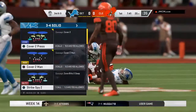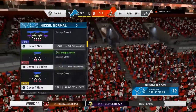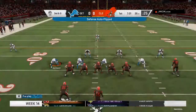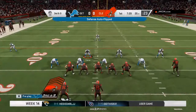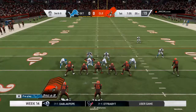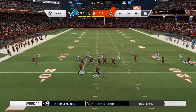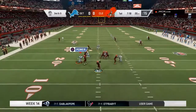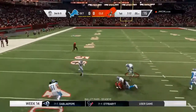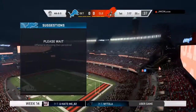Well, that's a good start to this drive on the defensive side of the ball. Force the incompletion on 1st down, then you're able to shut down the running play on 2nd. Yeah, I wouldn't be surprised now. A little bit of pressure going at the quarterback in an expected passing situation. Throwing is Mahomes on 3rd. And that is incomplete. So the defense is able to get off the field here on 3rd down.